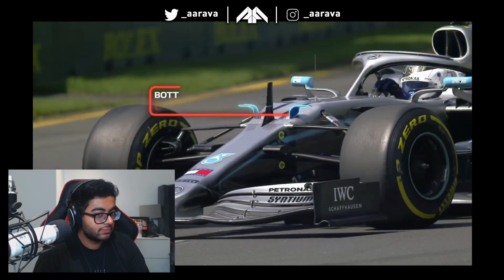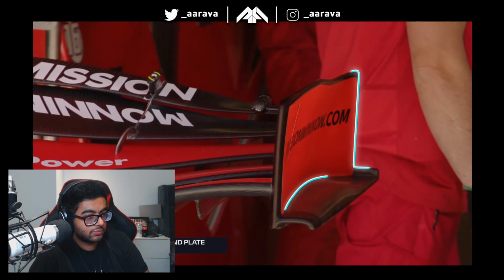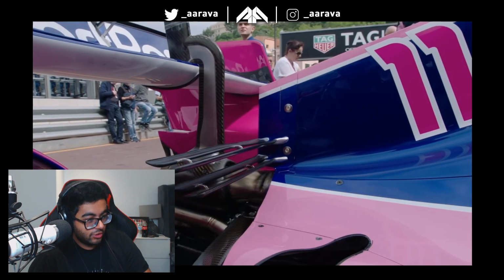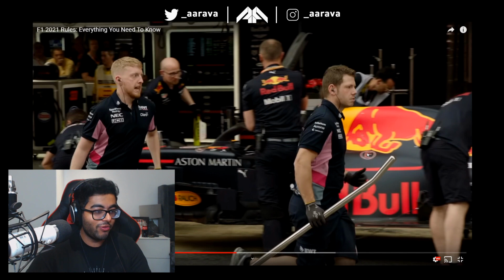There are other big changes to the technical and sporting regulations too. Car upgrades over race weekends will be limited, reducing an arms race in preparation for a Grand Prix. Very good. Right, so that's pretty sick.